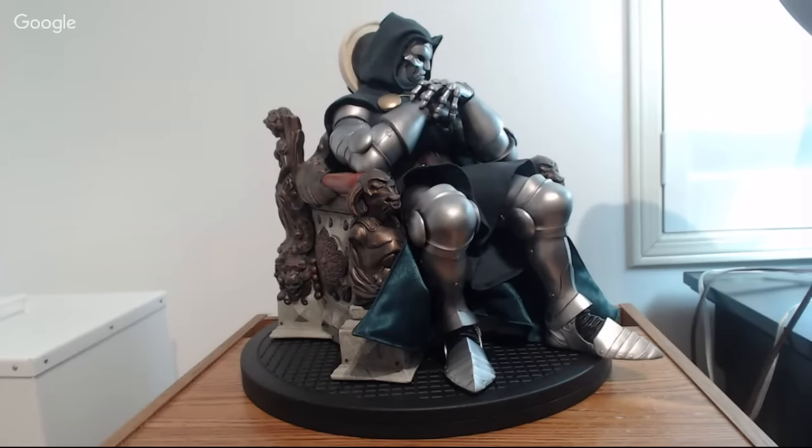There have been some great statues since then, like XM Studios Magneto, which is one of them that I really love. It's basically the piece that I feel can live up to Doom on Throne, or maybe even surpass it. But the fact is that he is the first, and that's something XM Magneto cannot take away from Doom on Throne. Then again, Magneto is the first for XM, which is really great.